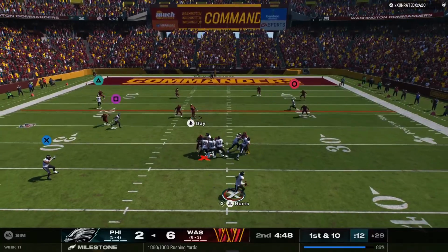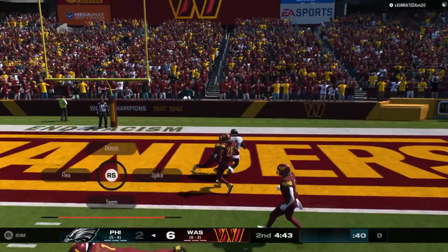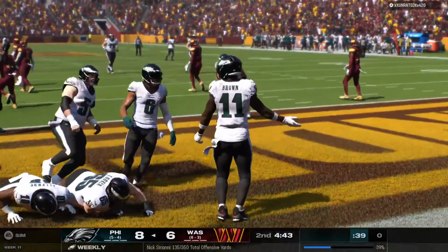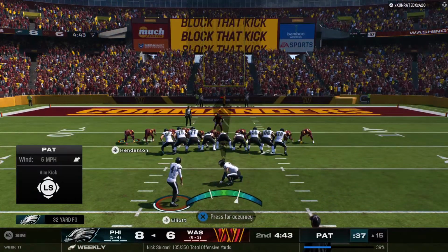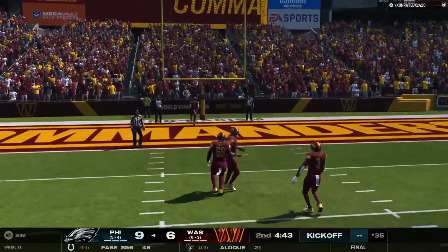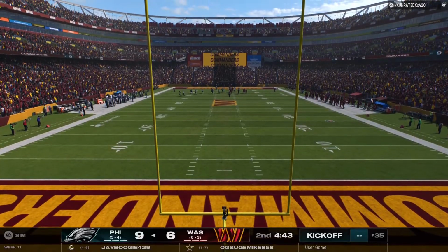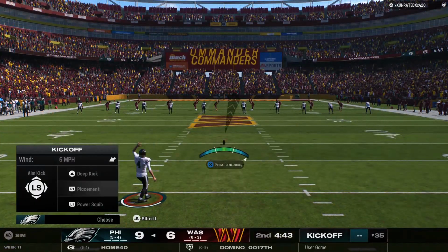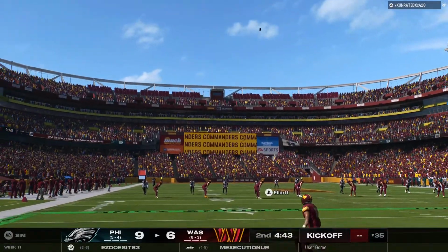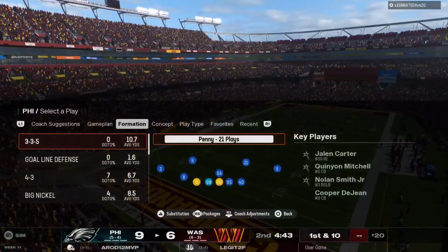Throwing is Hurts. Flushed out right. And that's going to be caught for an Eagles touchdown. A.J. Brown, his 6th touchdown of the season. And the Eagles have taken the lead. Elliott good on the extra point, and that gives him a 3-point lead. Now after the touchdown, here's Elliott on to kick it away. And that's going to skip into the end zone for a touchback.